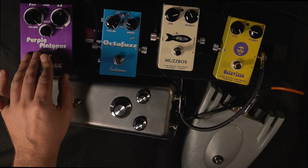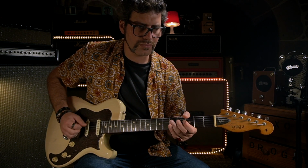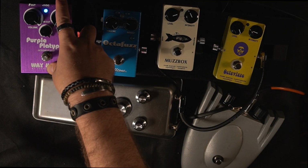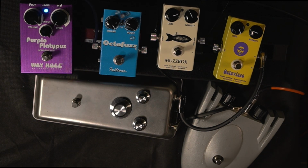But they are a little different, well, a lot different. The feeling of playing it is very different, although they are all Octafuzzes. And then the Purple Platypus, it's very different too. So let's hear it. The Platypus has an option of taking off the drive, and it's only the Octafuzz, just as in the Rocket Octavia from Roger Mayer.